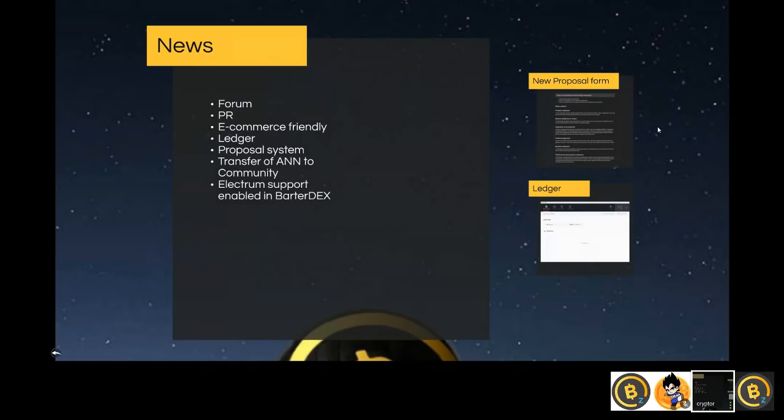We're adding. I guess the biggest thing we've added so far, we're trying to integrate is the proposal system. So that's a thing. I'll show you a little bit about that in a little bit.